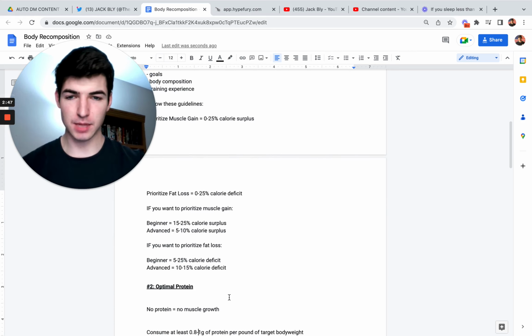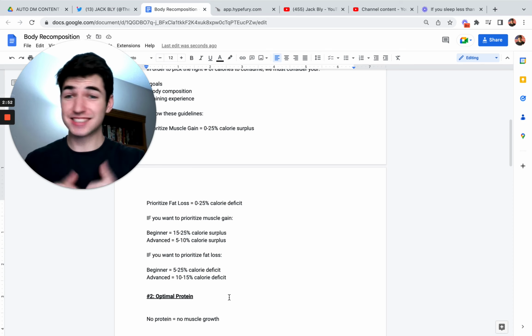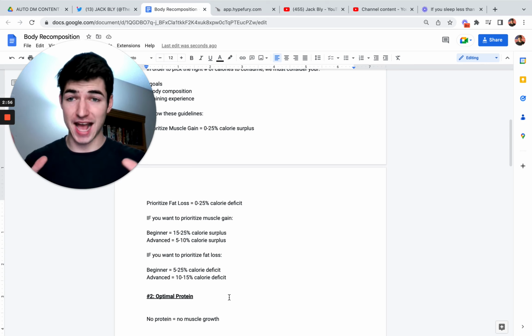So number 2 is optimal protein. This is key number 2. No protein equals no muscle growth. If you don't do this, it's not going to happen. You can't pull off this body recomposition where you build muscle while losing fat. It's not going to happen.